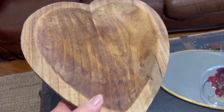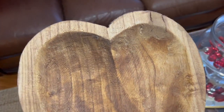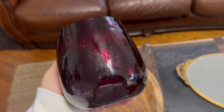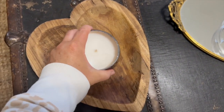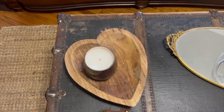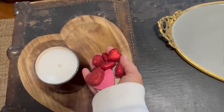So I love that. And then this is a dough bowl that I got from Hobby Lobby. I think it was $18.99 with 40% off. And all I did to this, it was a real light color, and I just wanted it a little richer in color. So I just took some furniture wax, and it was the wax, not the oil, and I just kind of rubbed over it, and it really brought it to life. I think it just made it look so much better.